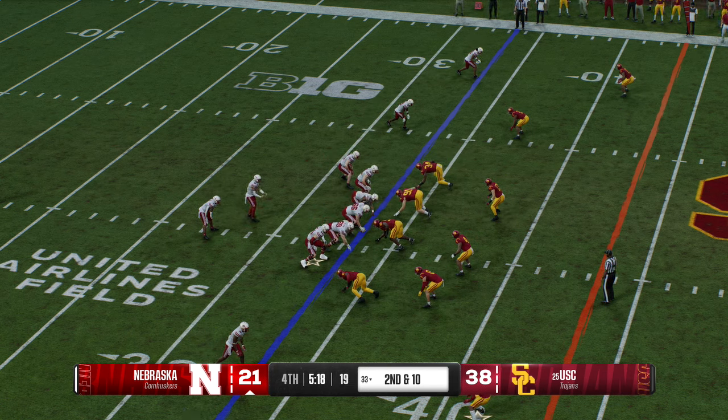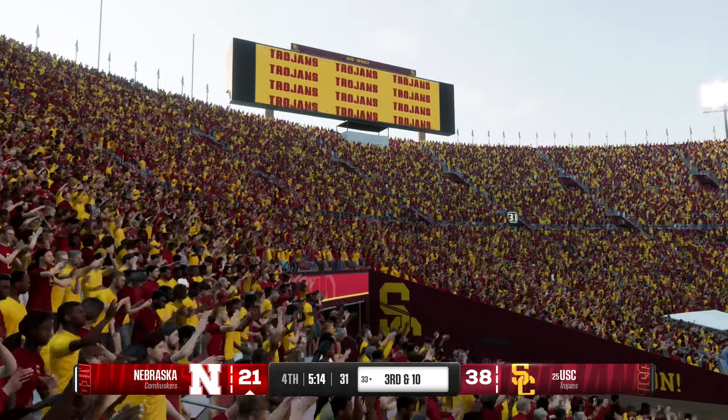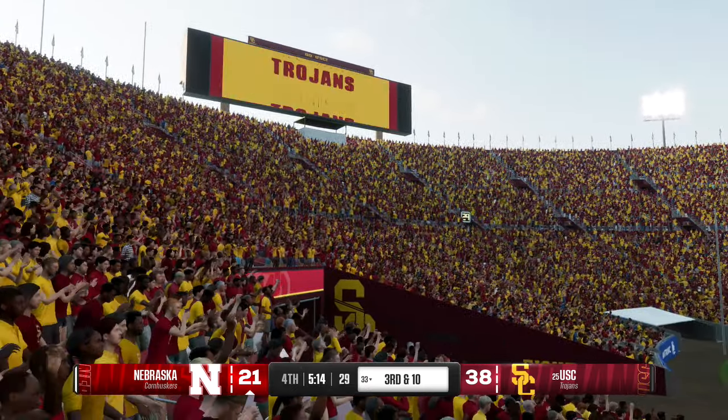Looking to pass, it's Raiola. Lets it go quickly. Looked over the middle, but it's incomplete. That's a misfire there, Chris. This passing game has got to be able to get into sync and find a rhythm. They're backed up here, trying to make something happen on third and long.